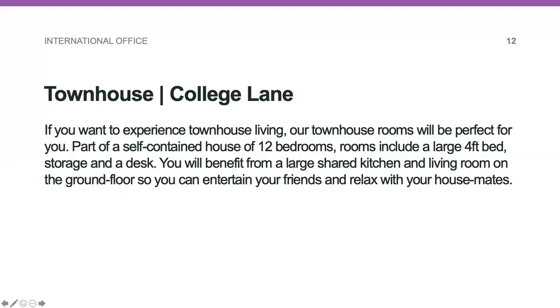Moving on to our townhouse rooms. These rooms are on our College Lane campus and are part of our new development. Each block is a self-contained house over four stories. The whole of the ground floor is a social space with a kitchen and lounge area. On the next floors up, there are four bedrooms and two bathrooms on each floor.